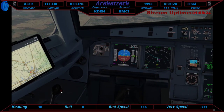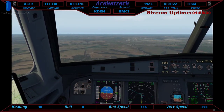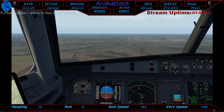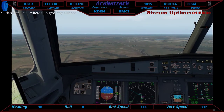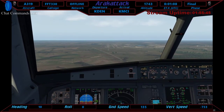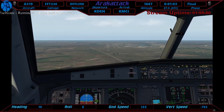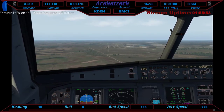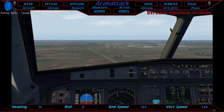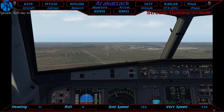All right, let's go ahead and cancel the autopilot. And we need to descend. We're at 1,000 feet. Just glancing at my instruments, but I am mostly keeping my eye on that runway. Up just a little bit, getting low on the descent path.